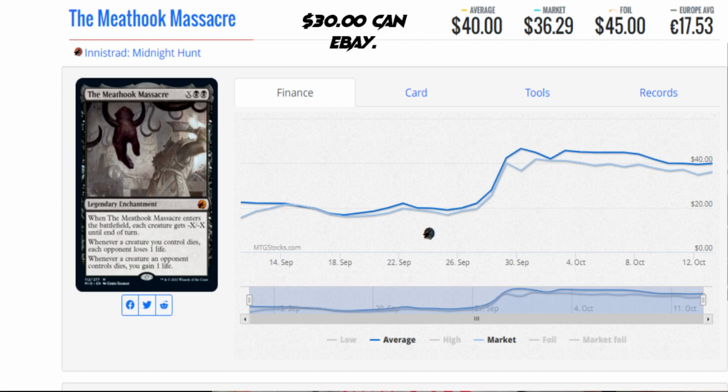Now, the average is $40 US, the market is $36.29, the foil is $45 US, and €17.53 get you that card. And yes, I had trouble pronouncing that.